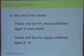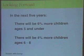A recent stat from the MPD group says that within the next 5 years, there will be 6% more children than there are today of ages 5 and under. That sounds like a great opportunity for companies that focus specifically in that space, as well as a 4% increase in children 6 to 8.